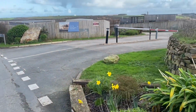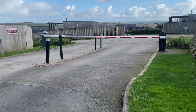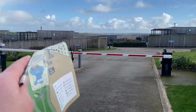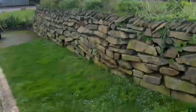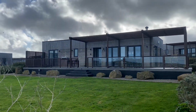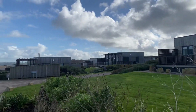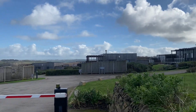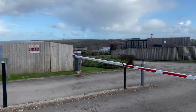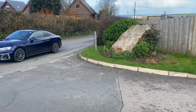But here is the entrance. It's all gated. You get an app which you flash at the control box there, and it will lift up the barrier. And these, let me step up here, are what are described as eco-friendly lodges. That's really interesting. Like I said, we haven't stayed in any of these, but they look pretty nice.